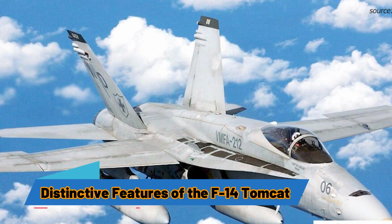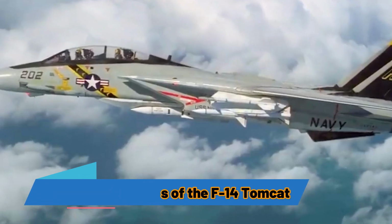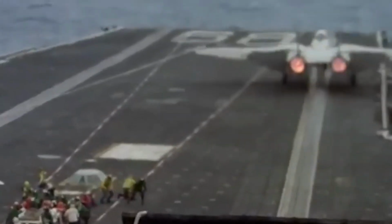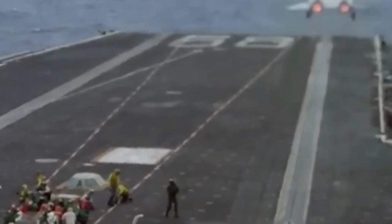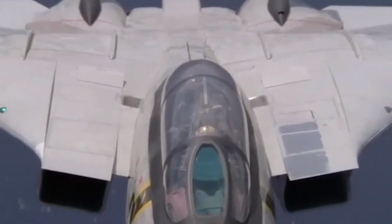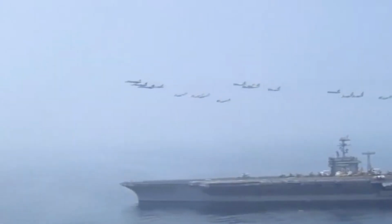Distinctive features of the F-14 Tomcat. One of the most unique features of the F-14 Tomcat was its variable sweep wings, which allowed the aircraft to adjust its wing configuration based on speed and mission requirements. For air combat and dogfighting, the wings could be swept forward, improving maneuverability.